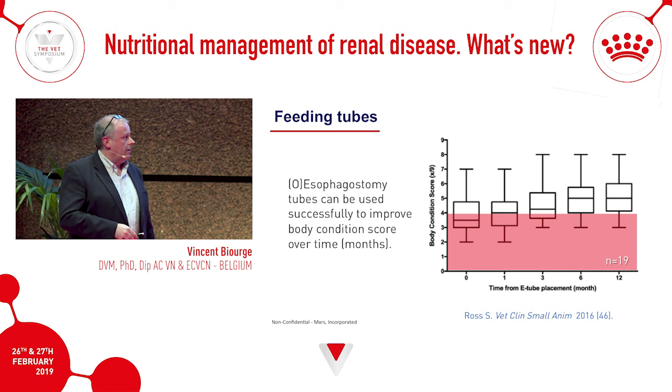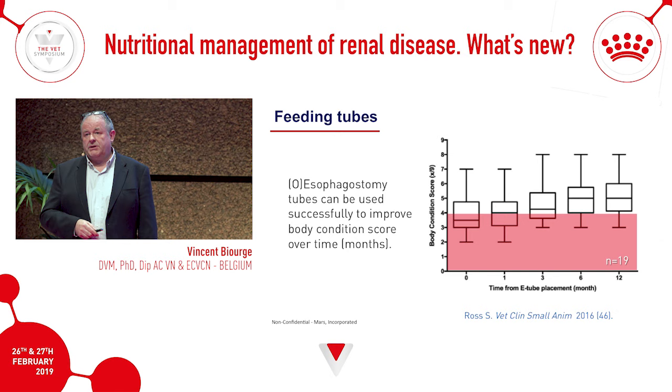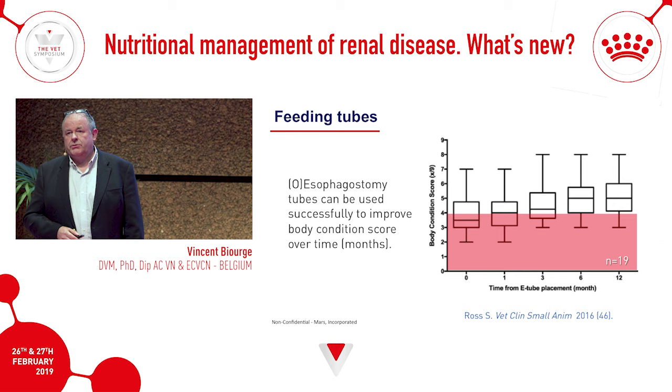She put in an esophagostomy tube and looked at the body condition over time. And you can see that all those cats, 19 cats, at the end of the 12-month period, gained weight. So this is what you want in a patient. Whatever its condition, if it doesn't want to eat, the only strategy that works is the tube. And I know it's scary to put in the first one, but when you put one in, you'll see you will use it in many patients.